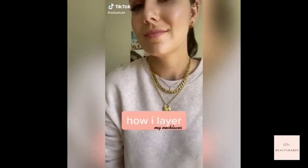Hi guys, today I'm sharing how I layer my necklaces. I always start with the shortest necklace first, and then I actually go in for the longest one. The middle necklace is the toughest, but it's the most adjustable. And voila!